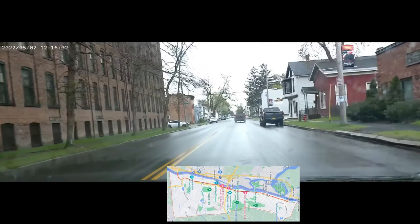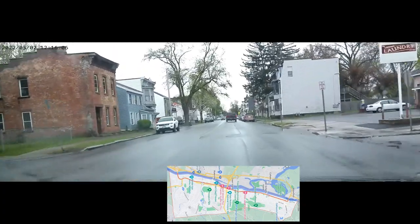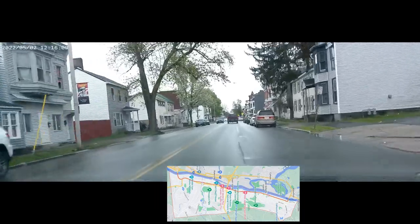When it was incorporated into Troy, they merely added 100 to the street names. So 21st Street became 121st Street.